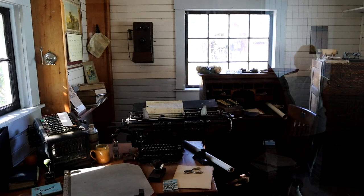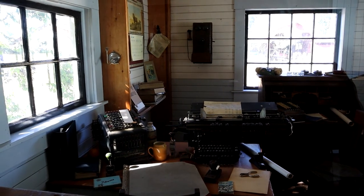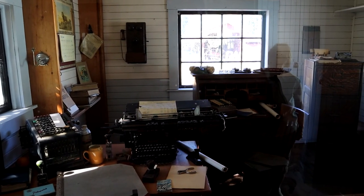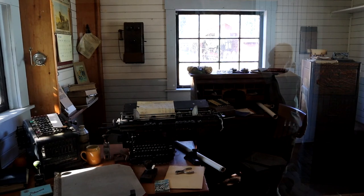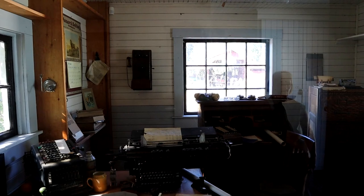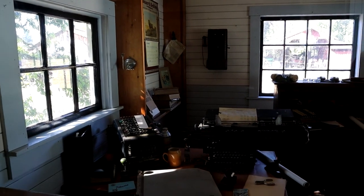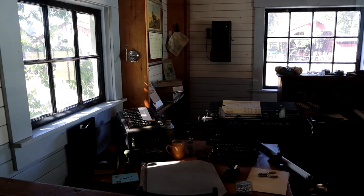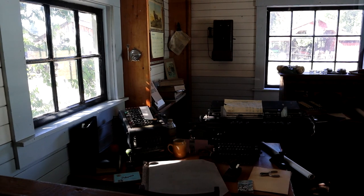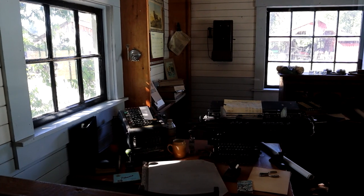So this room is the timekeeper's office, and this is where basically the office of the entire logging camp took place. This gentleman looked after payroll. He looked after any money going to the government. Back in those days, we didn't have Visa, MasterCard, credit cards, anything like that. So everything was done by cash. So we had a very large safe here that they kept all the money and very sensitive documents in. He was also the first aid attendant. So he was pretty well the only man besides the cook back here at the camp when operations were going on.